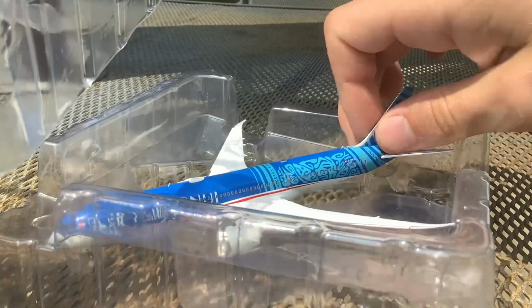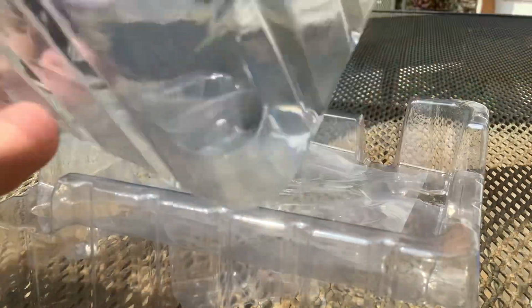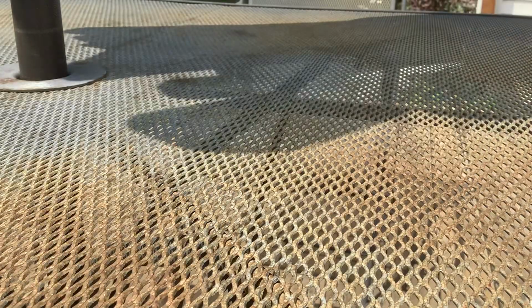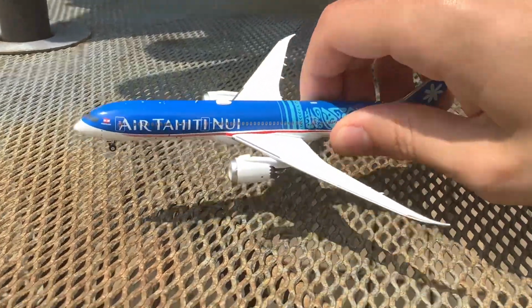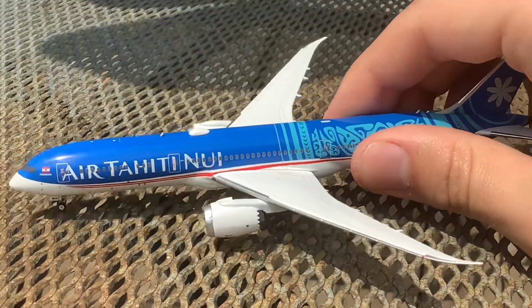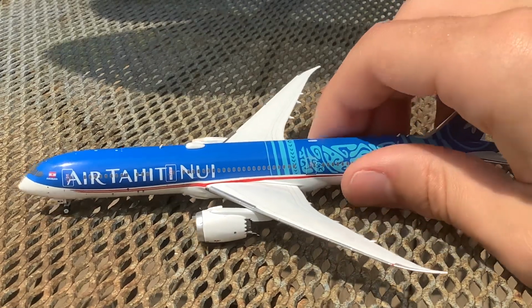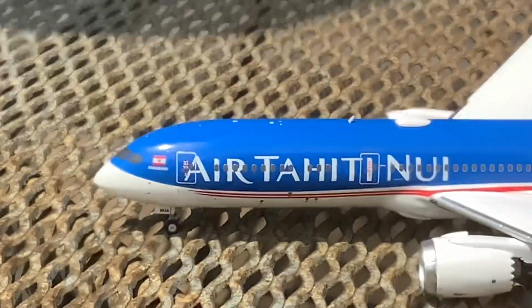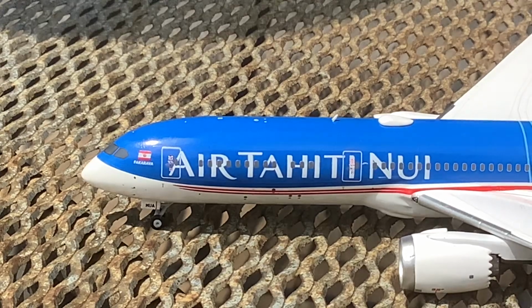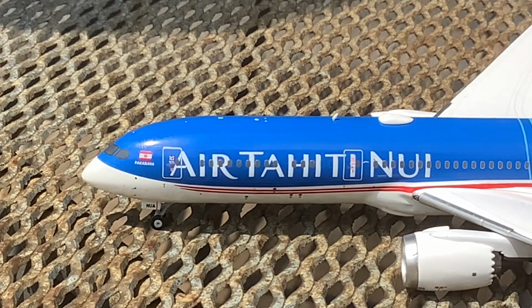So we'll get the model out of the plastic cradle. So here she is, the Air Tahiti Nui 787-9. I mean, that is just looking great in the sun here. Beautiful day out today. I don't really have any pencil or anything with me out here, but we can just do our little review here.